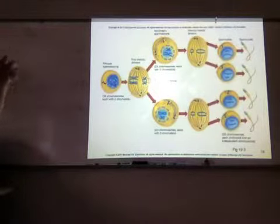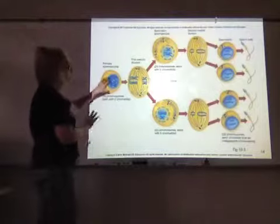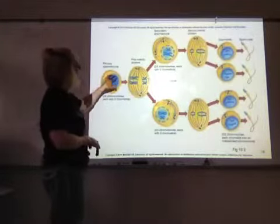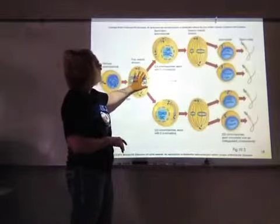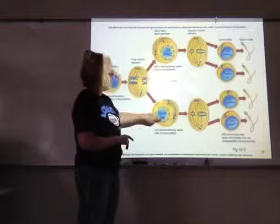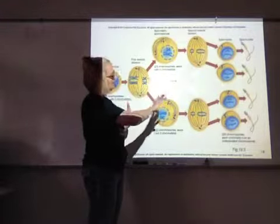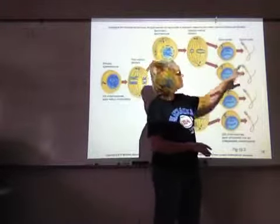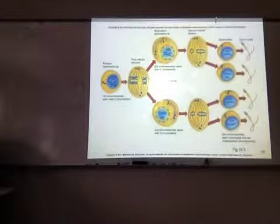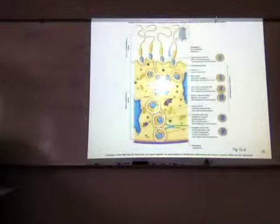So here is a picture of meiosis. So I have my primary spermatocyte. There's one step of division. It's going to split. Notice I have 23 here, 23 here, and they are eventually going to form 4 viable sperm cells that are capable of reproducing.